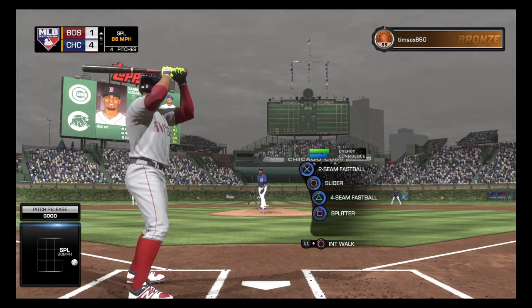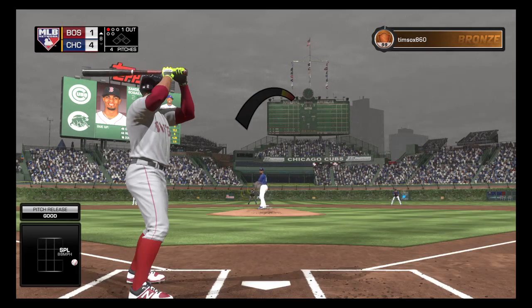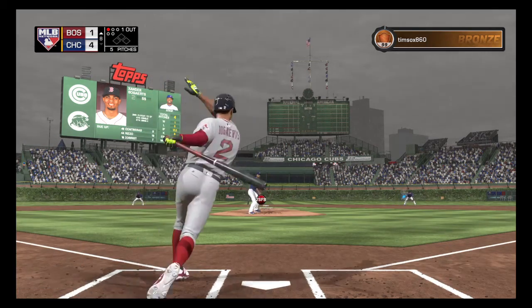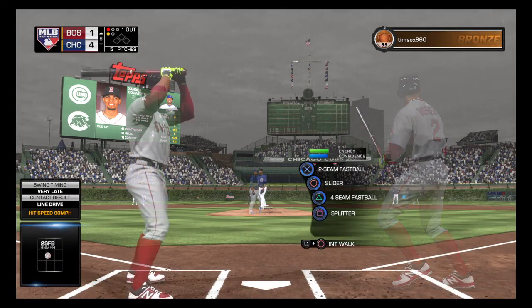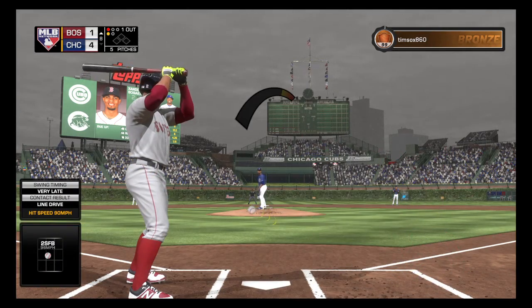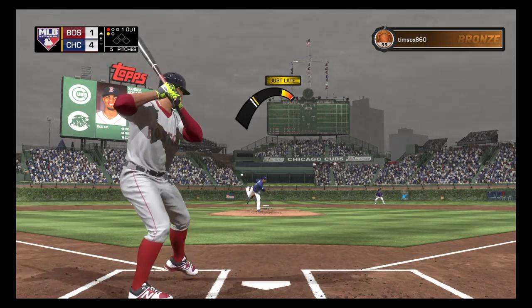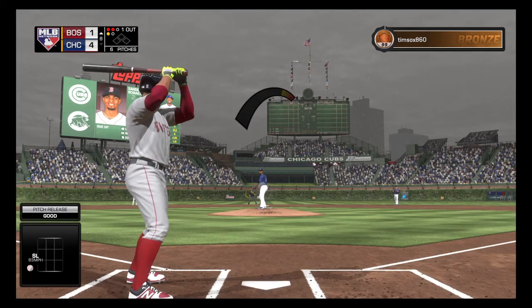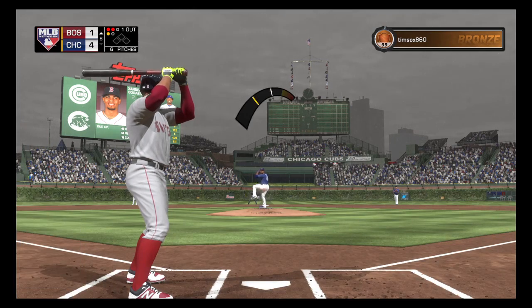Starts things with a splitter outside for ball one. Well, they're running out of time. It's the eighth inning. They got to get some runners on and maybe come up with a big home run. But three runs down in the eighth, they got to execute. The outs are a premium. Ooh, that was a good pitch to hit. He wants that one back. He was just a little bit late on it. And he takes ball two, and it's 2-1. Eighth inning, 4-1 is our score.